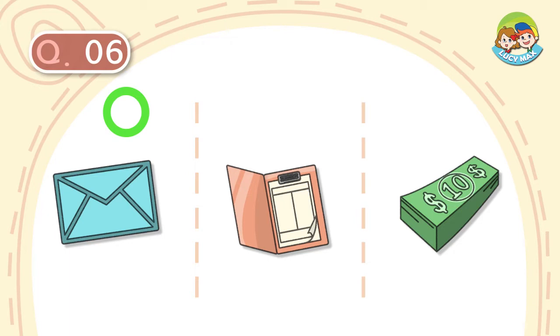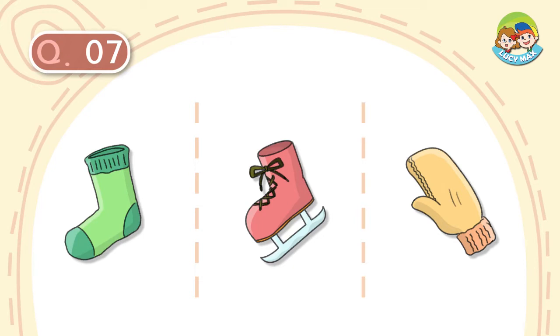Question number 7. We wear it in the winter. We wear it on our hand. It makes our hand warm. What is it?